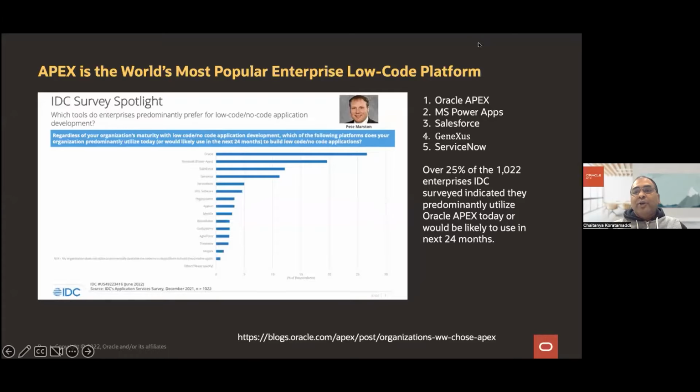The first thing I would like to showcase here is the IDC survey spotlight. On the screen, you see the question that was posed by IDC in the survey: which tools do enterprises predominantly prefer for low-code, no-code application development? The survey results show that over 25% of the 1,022 enterprises surveyed indicated they predominantly utilize Apex today or would be likely to use it in the next 24 months. So Apex stands at number one, the world's most popular enterprise low-code platform for application development.